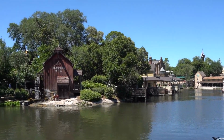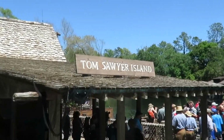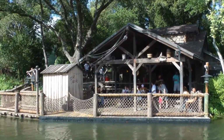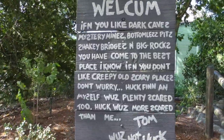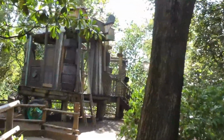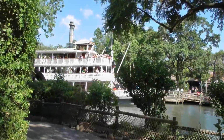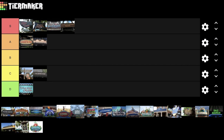The final attraction in Frontierland is the Tom Sawyer Island. It's not an attraction I visit every time I go to the Magic Kingdom, but I certainly appreciate this area of the park where you can go to relax and unwind away from the crowds. I'm going to put this into the C tier.